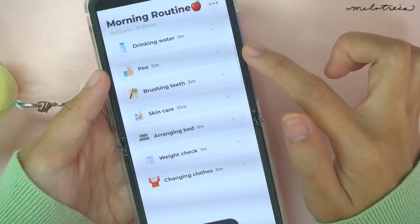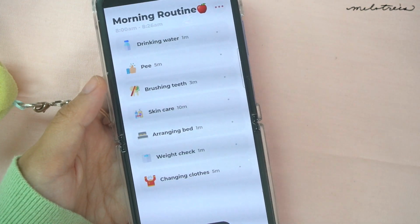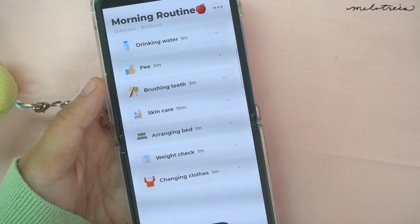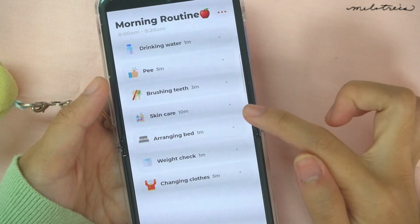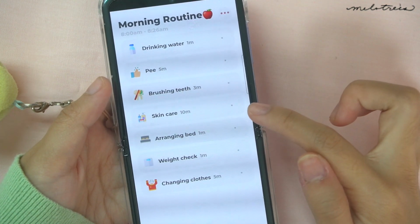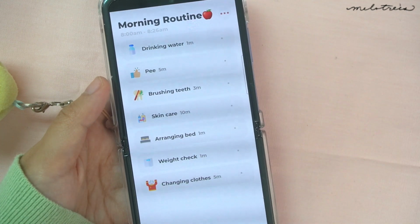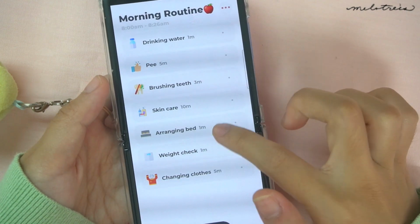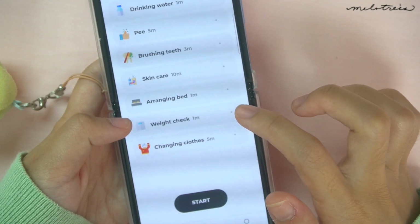Then I have a suggestion that I drink water 1 minute. I used to think it was strange, but after I actually tried it I found it really good. Actually, drink more. Yeah. And then I brush my teeth for 3 minutes, and then I do skincare for 10 minutes. It actually doesn't take 10 minutes, but I just like to leave a longer timer because if I finish early, I can't have a sense of accomplishment. And then I arrange my bed and throw away the trash on my bed, like my used contact lenses.